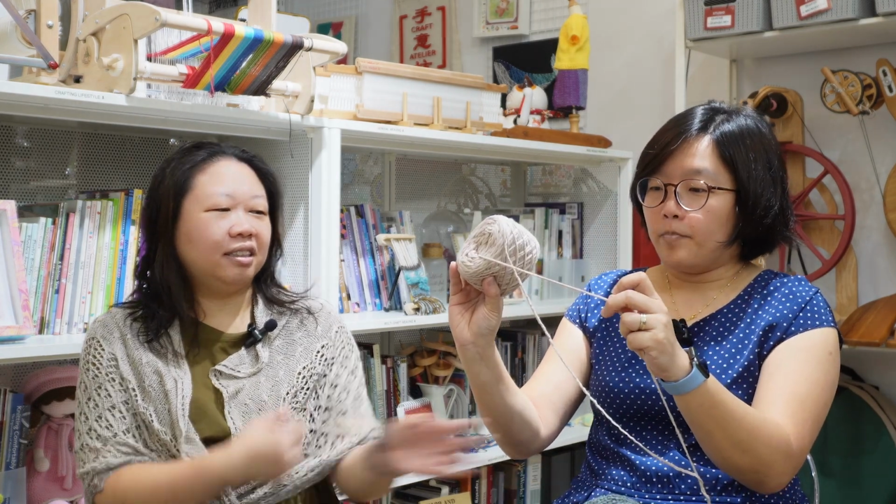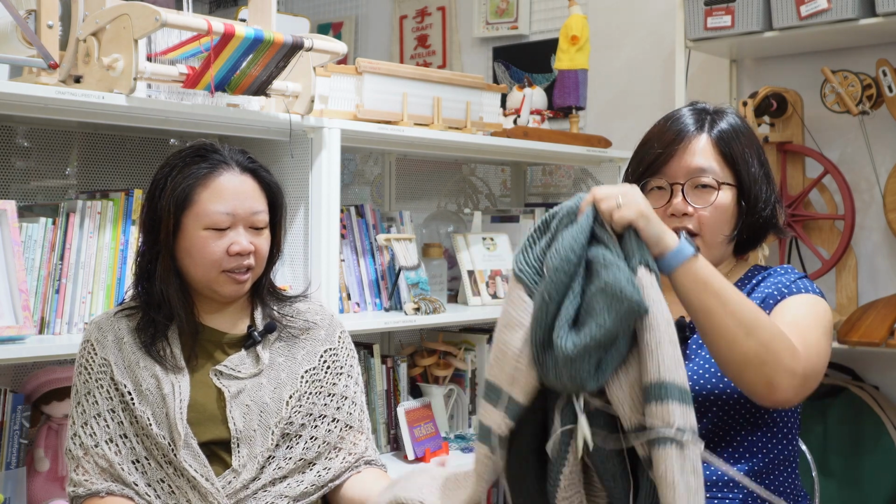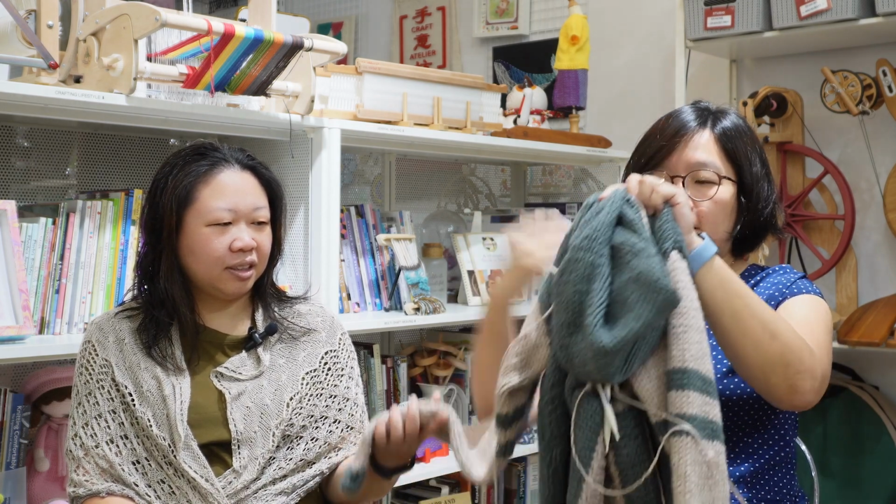Because the Cumulus is a DK yarn, a very fluffy DK, and the pattern requires you to hold 2 strands, what I do is I hold the inside, the center pull, and the outside, so that at any point in time I just have to carry this one ball instead of 2 balls of yarn. It knits up very fast actually. It took me less than 2 weeks to do the front panel and the back panel.